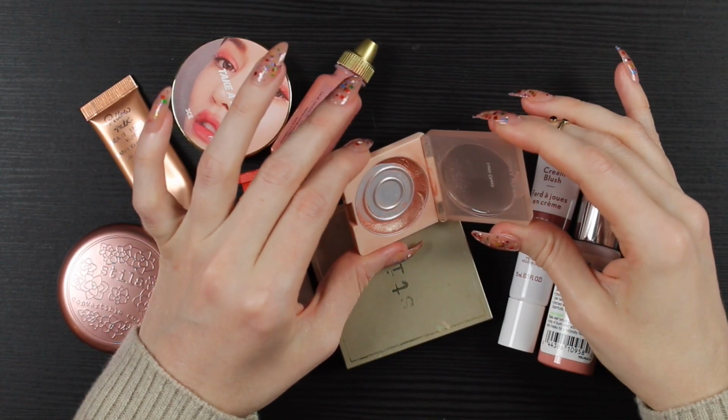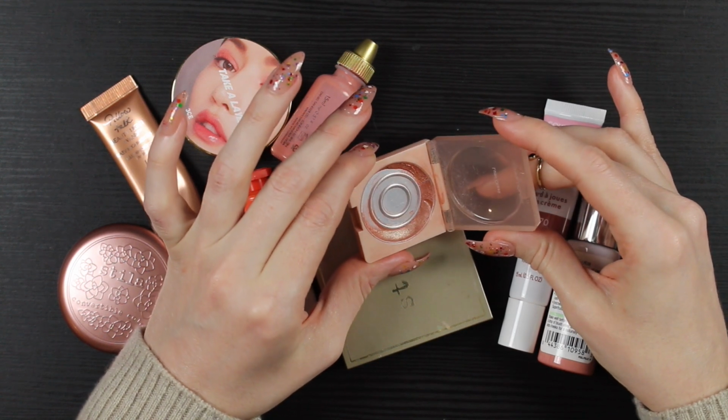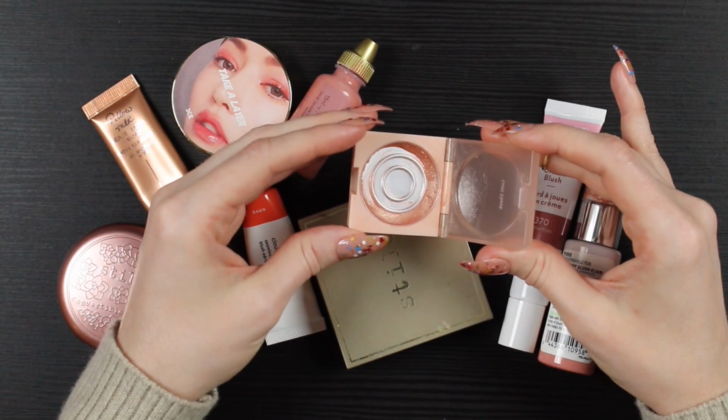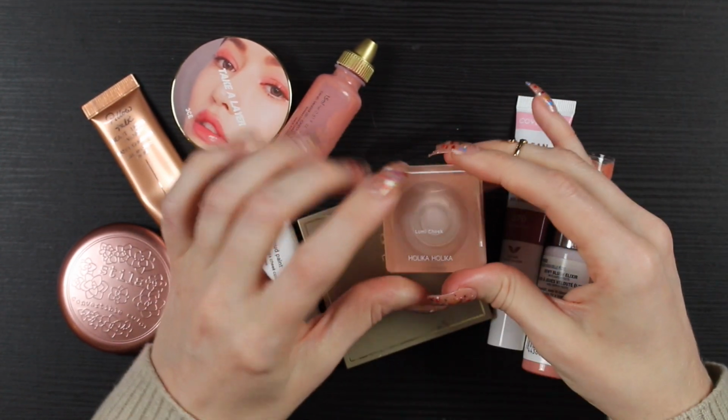I've been dragging my feet. I think I need to keep it, but I think that maybe I just need to spend a solid week using nothing but this on my cheeks and then have it be done with. So it's kind of a special case, but I am going to turn it into an empty. And to do that, I have to keep it.